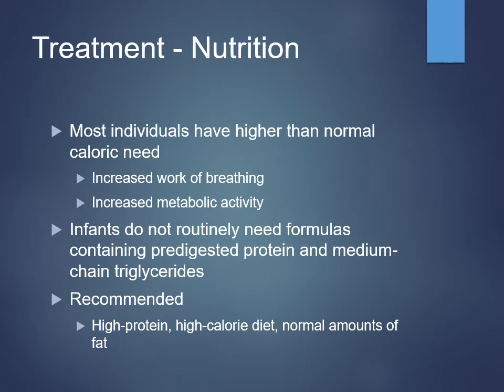Okay, so from a nutrition standpoint, you mentioned that they typically have a pretty high caloric need. One reason is because they have this increased work of breathing, because again, they have this chronic obstruction going on there, and that increased metabolic activity. They're in a much higher inflammatory state than most normal patients. They typically require a lot more calories than other individuals. And again, it's an issue because they're already bad at absorbing those nutrients anyway.